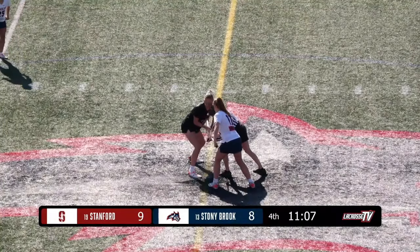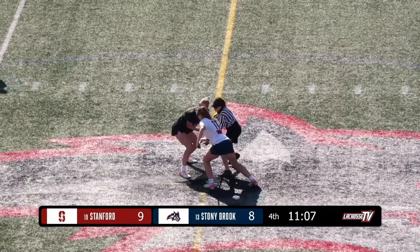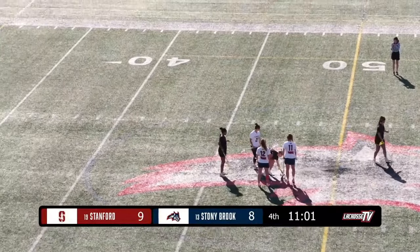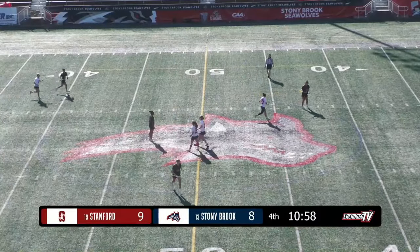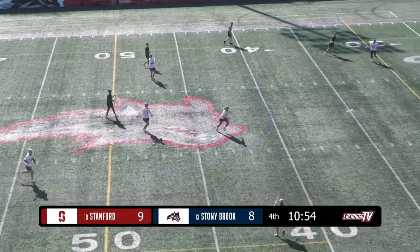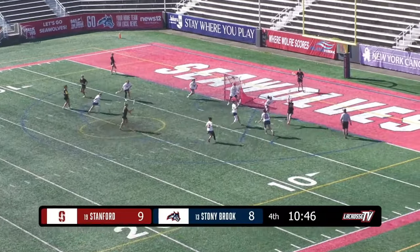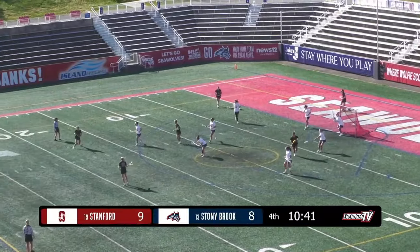Stony Brook have come back from a deficit before when Stanford had scored 3 unanswered goals to start the second quarter. Stony Brook responded with 4 of their own. But now they're going to need at least 1 goal to make this a tie game. Draw is going to go the way of Stanford. As the clock continues to wind down, Stanford have possession, and they'll be able to kill some time off the clock. They've been dominant to win these draw controls to start the fourth quarter, and on their opening possessions, they have capitalized with goals to take the lead.